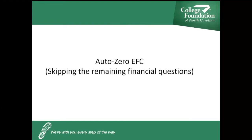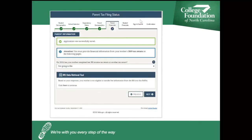And then some families are going to be eligible for an automatic 0 EFC. That means they have no need to complete any remaining financial questions, because again, the input that they've already put into the form shows that they don't have to input any financial asset information. So this is the parent tax filing status page. If a parent is an automatic 0 EFC, or student rather is an automatic 0 EFC, they're probably not going to have filed any tax information from 2020. And so they can't use the IRS data retrieval tool, which is indicated in this slide.